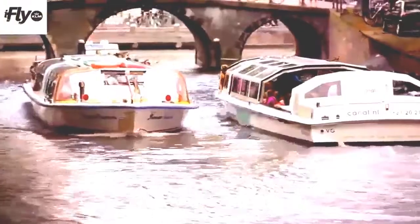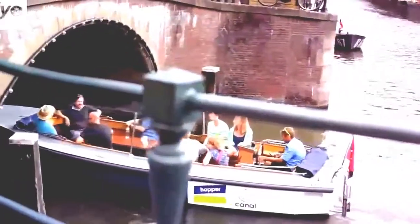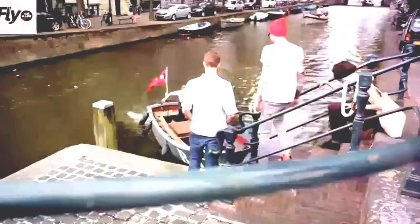This is the way I want to spend my summer, because from the water, Amsterdam is even more beautiful than when you're walking down the street. There are multiple choices you can have, like this one beside us, or you can rent a boat yourself, if you know how to handle one. We are now going to a restaurant, and we're going to have a small boat ride and then have dinner.